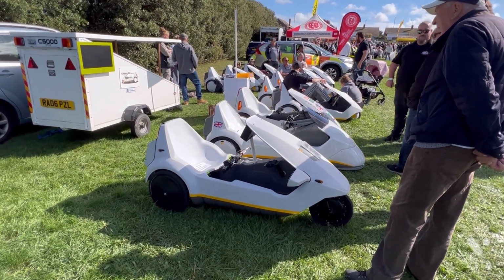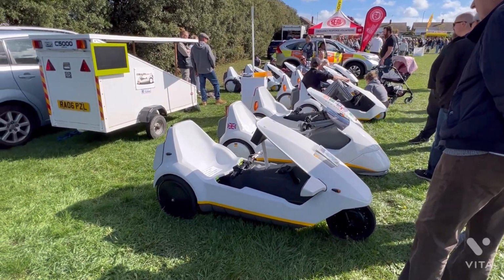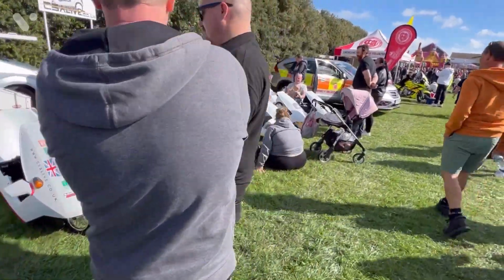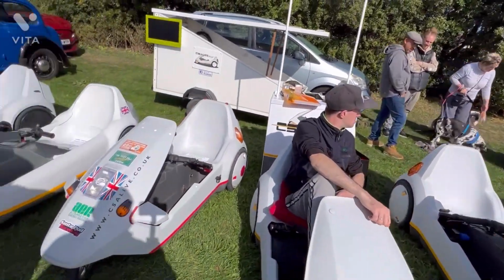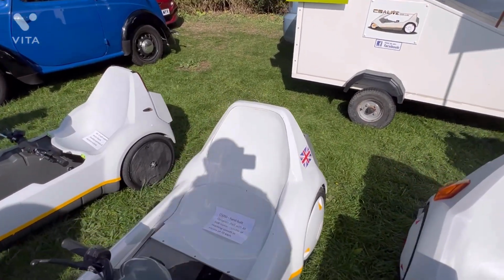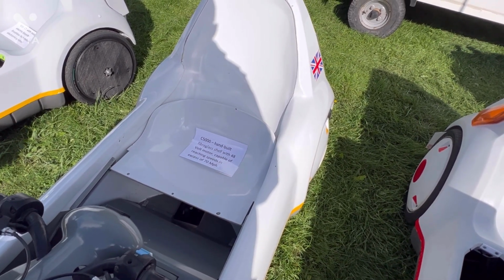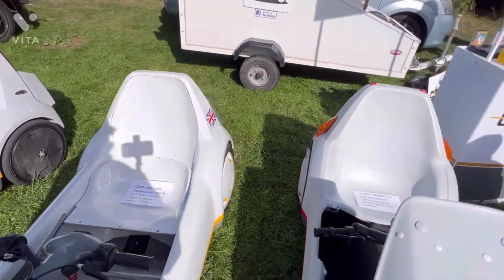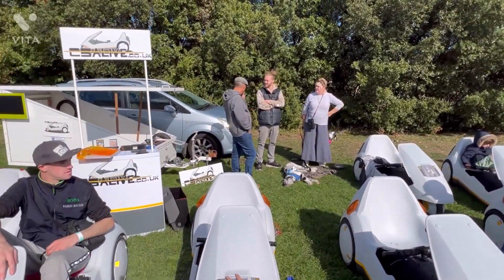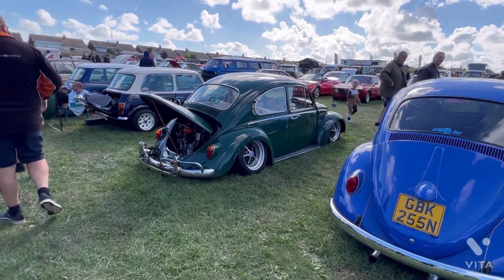Oh, well, Chris, look what I found. I have some C5s for you. You would have loved these. There we go, look. Hand-built fiberglass shell with a 48 volt motor, reaching speeds of 70 miles an hour. Oh, look at this, folks.